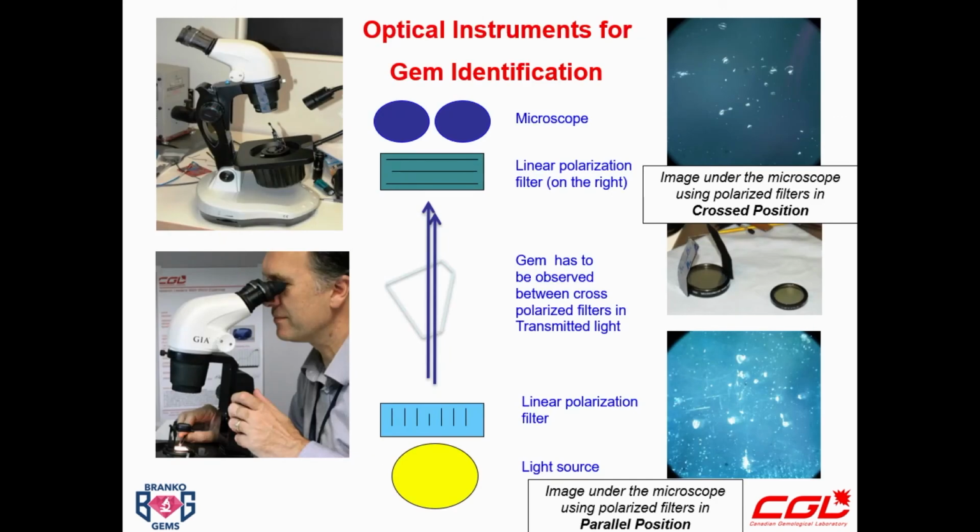So, what I want to show here is the general setup for the cross-polarized filters. You can basically put two polarizers on the microscope like this. In the beginning, me and my colleague Dusan Simic from New York were using this technique a lot to separate type 2A diamonds from other diamonds. This is how we started. And then people asked me, can we use it for gemstones? Of course we can use the same technique.